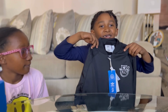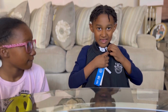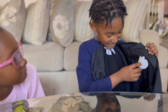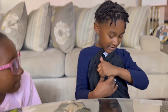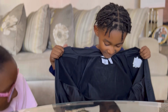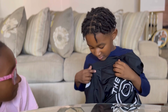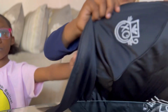And look on the back. It has a smiley face right here. And then look on the inside. It feels soft, and then you see this thing, and it's only just on the front. Oh, and it has another one right here. Right here, you see it? See?